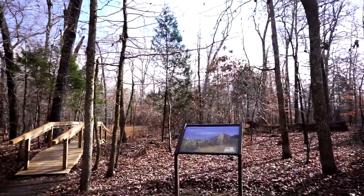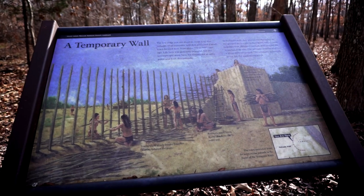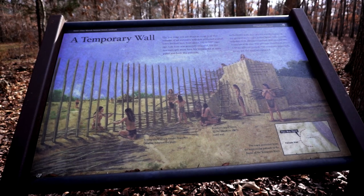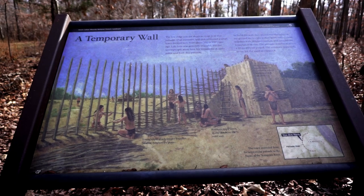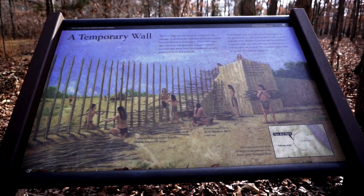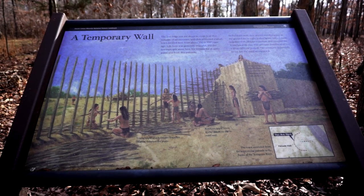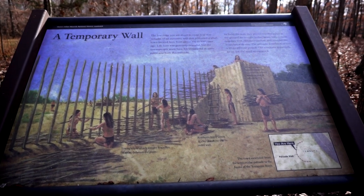We come across the first marker on the trail. It tells of the construction of a defensive wall that once stood here. The low ridge you are about to cross is all that remains of an extensive wall that protected a small town located here about 550 to 950 years ago. Life here was generally peaceful, but the townspeople must have felt threatened at some point and built this palisade. Yeah, because there was fighting.